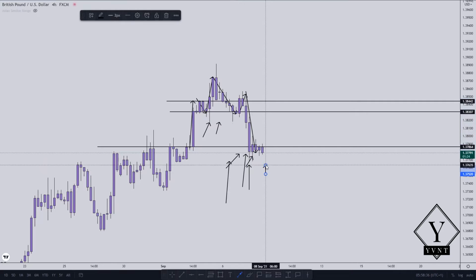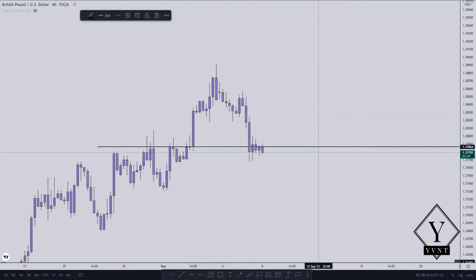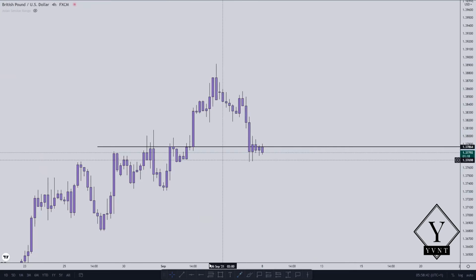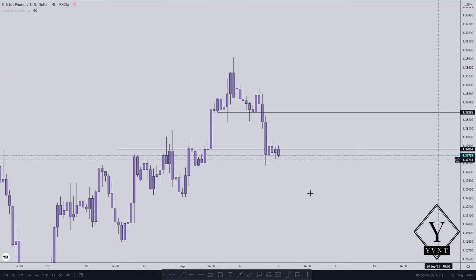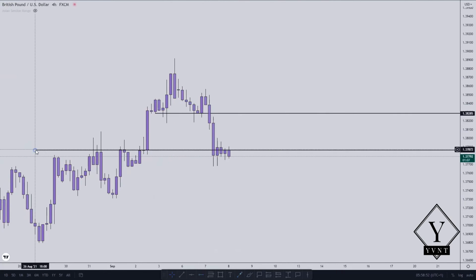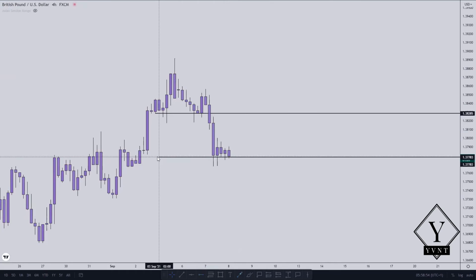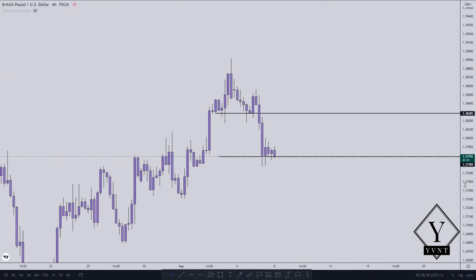So for me, while we're rejecting at this area, let me just quickly remove everything here. I'm going to remove that, and let me just leave this one here. And now where price is currently at, I will put this here, and this will become a support, right?